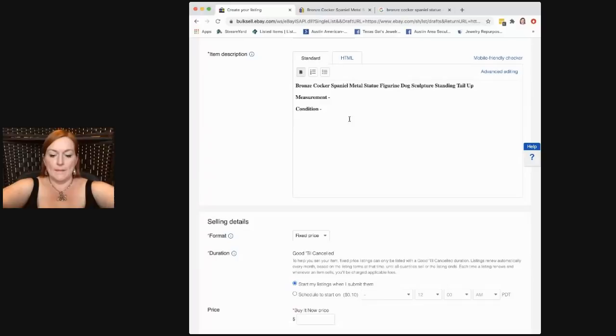A lot of times I sell a lot of jewelry, so I'll put something like maker's marks and then measurement, size. And then I put inventory now, but you don't really have to worry about that. That's just for me. So that's pretty much it. I don't get really fancy. I just try to keep it really simple.